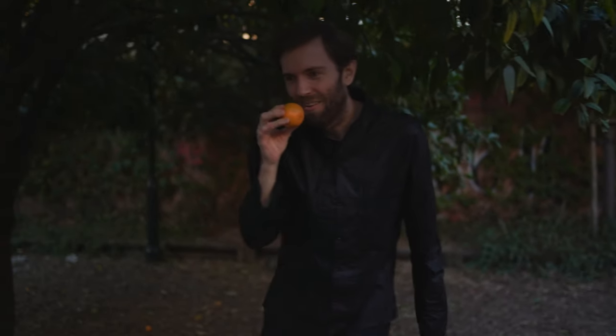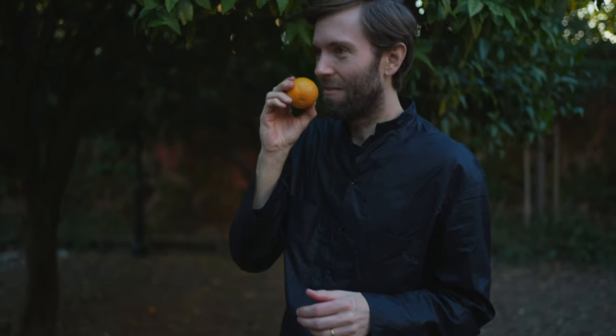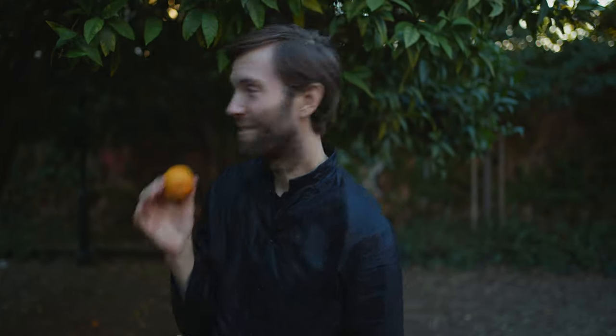Small, but it feels ready. I'm pretty sure this is mandarina. I don't really know what these trees are, if they're all orange or mandarinas. I think they're mandarinas because this is small, but it feels ripe, feels ready. Mandarina to me.